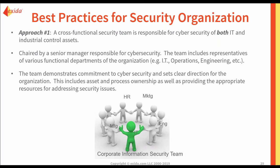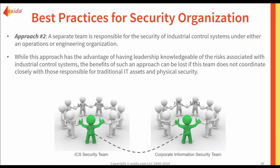So if I have one team that's responsible for both IT and OT assets and those devices and the communications and the network engineering and everything that would go along with that, that would be one way to do that. So in this case, you would have a senior manager of some sort responsible for cybersecurity, and they would have individuals that might go across the operations, the engineering staff, certainly the IT staff. And so this would allow clear direction to be set, and certainly also asset ownership as to who owns what and then who's to address the different security issues. So one approach, cross-functional team, and then the next slide, a separate team.